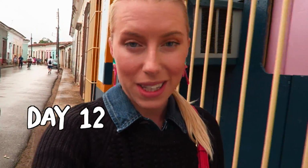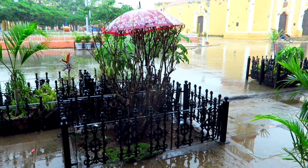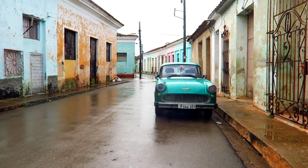Today we are in Remedios, but this morning it's been raining almost all day, so we haven't really gone out, but now it has stopped and we are going to explore. Someone's very sweetly put an umbrella over for this dog who's got tiny puppies.